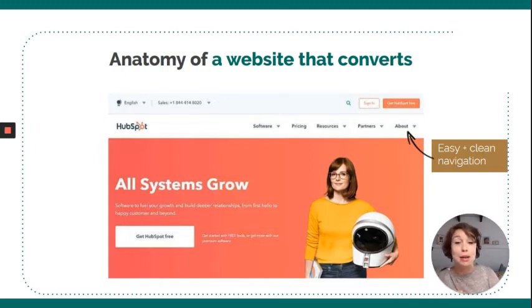Some people choose not to add pricing. That's your personal choice and your strategy. But in this case, because they are competing on price a lot with other CRM companies, they put it there in the forefront. Resources, that would be blogs, recommended tools, all those kind of things, partners, and about.